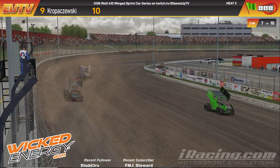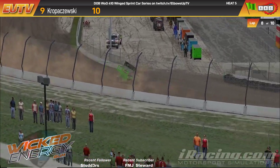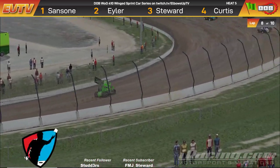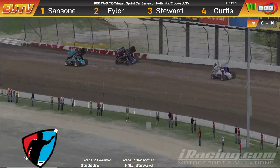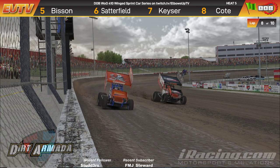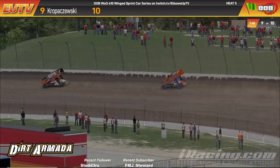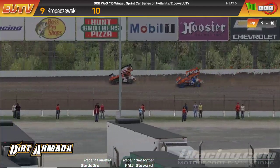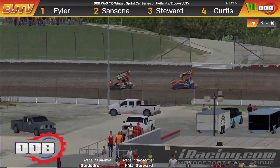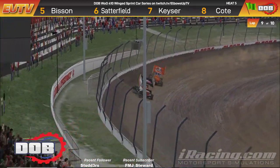Currently in fourth, Satterfield with problems. I got to imagine that's the meatball flag hitting him there. I think he's done. So that's going to allow Curtis to take fourth spot. Right now, Sansone is the man, wow, not running away with it. Here comes the 005 of Braden Eiler with the slide job for the race lead. He's got it. Sansone settles into second. As these boys are going to take the white flag off of turn number 4 right here.